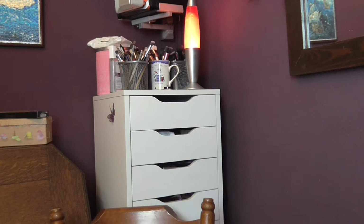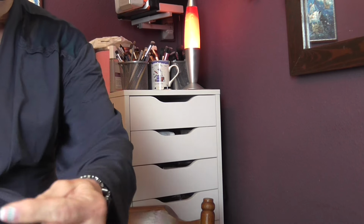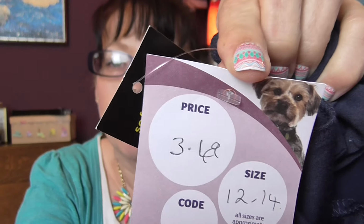Let me turn you round. Take it off. I am here. And I will tell you how much it cost. Right. This was £3.49. And it is brand new, which I hadn't noticed. But the ticket's been torn off, so I don't know what shop it came from. I haven't looked inside. I didn't realise it was brand new when I bought it. So that's an even better bargain, isn't it?